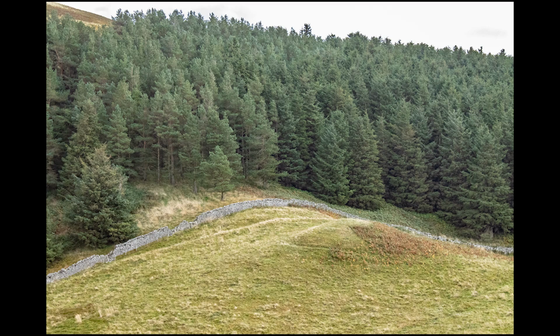And finally, the most important feature of the whole of the Halter Valley, the dry stone dyke is the border between Scotland and England. England is behind with the trees. You can see the turf bank going across between the dry stone dyke and what might be a cairn or a barrow.